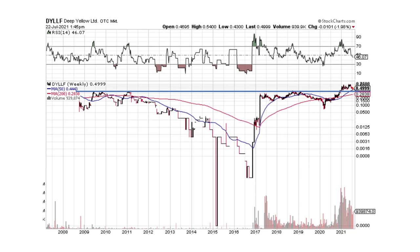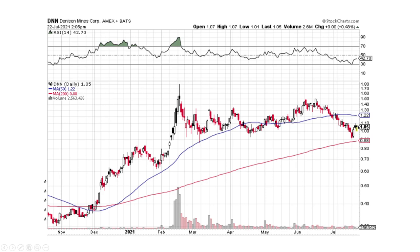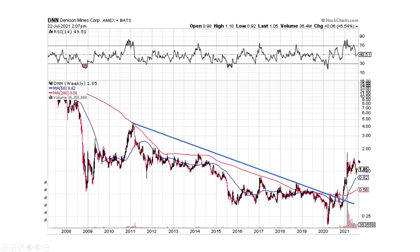Denison Mines, looking at it from a short term, again, we're getting this rollover, these black candlesticks where the price opens and then throughout the day it's either flat to lower momentum. So we might still bounce around in here sideways. On the long-term perspective, everything looks great. We just got into an overbought situation. I think it's just a normal pullback, getting some of the weak hands out of here.